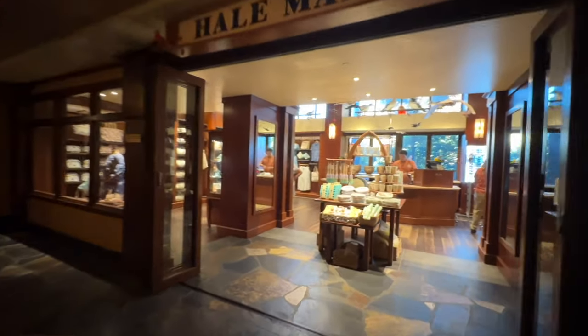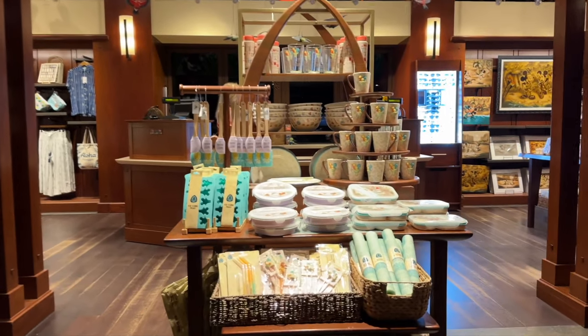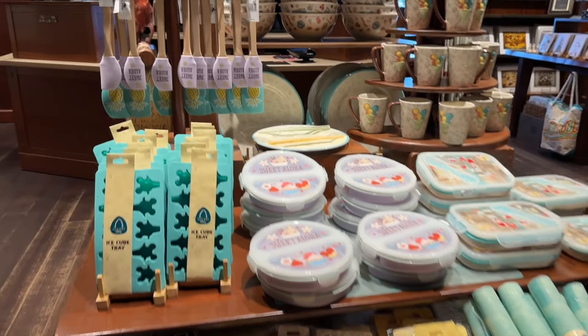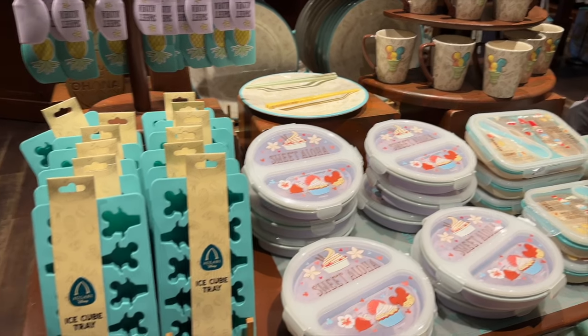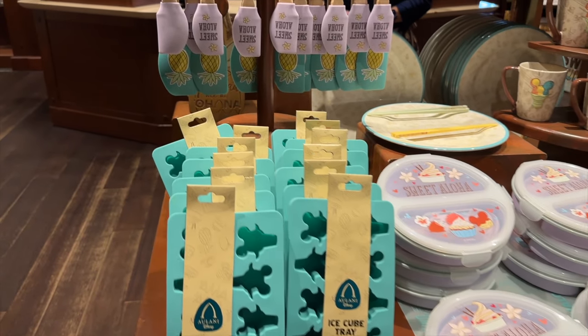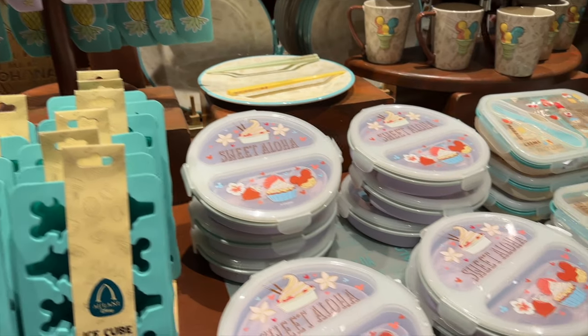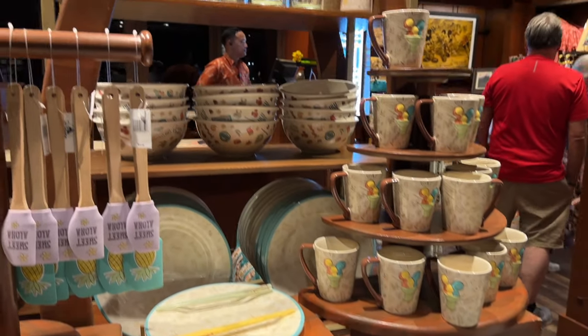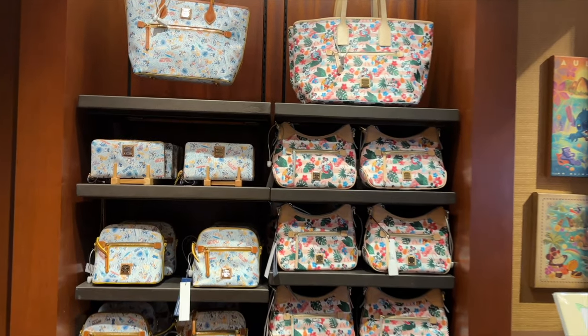So coming back in, we've got the Hale Manu shop. This is more of the upper class shop. It's got loads of home goods here that are all Olani. It's got shave ice Mickey ice tray. So this is, I guess, the more upper class shop at the resort.